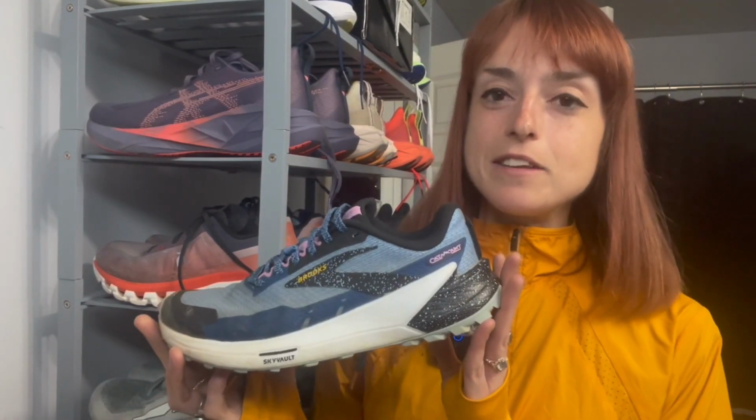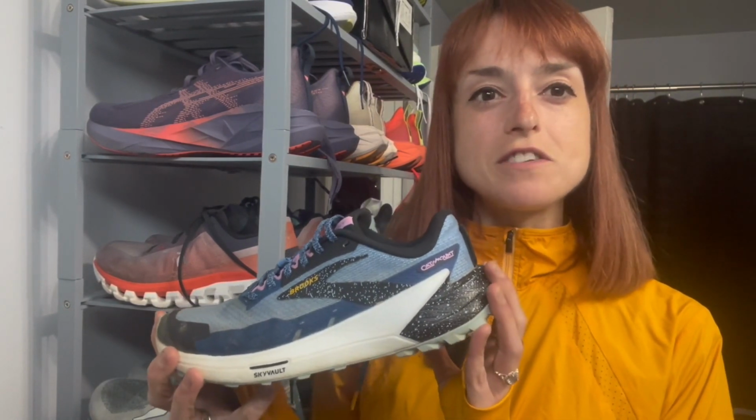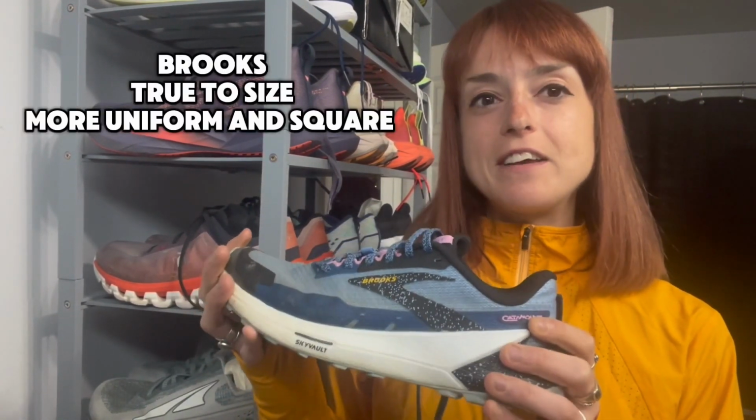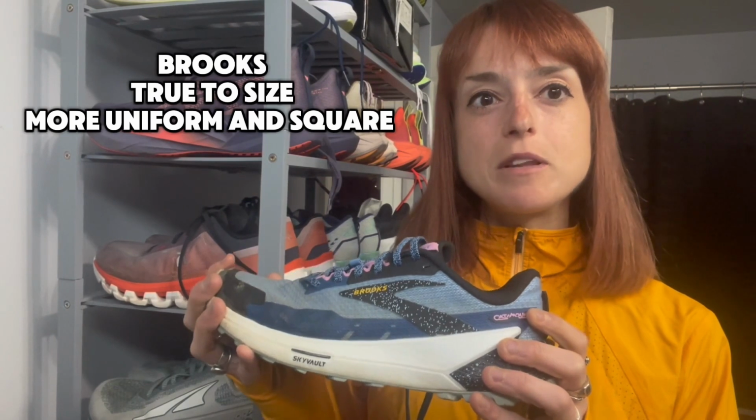And then if we're headed in the wider direction, but still, I would say, true to size, probably the most true to size brands out there, we're going to throw in Brooks. They're a little bit more square. They're definitely, I feel like, a pretty true to size brand for the most part.